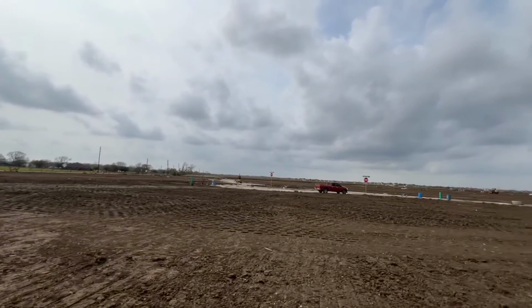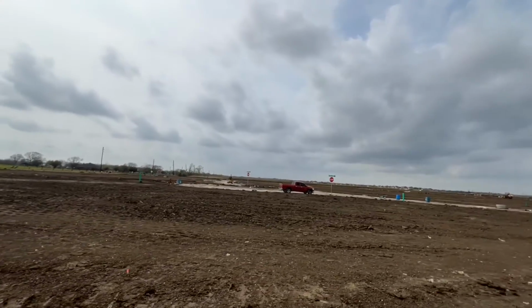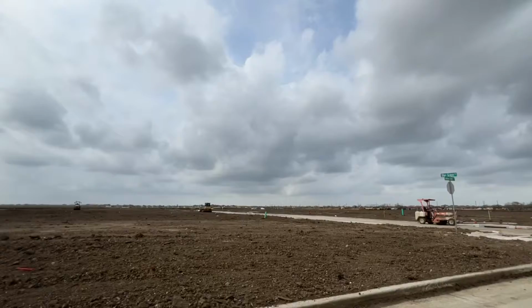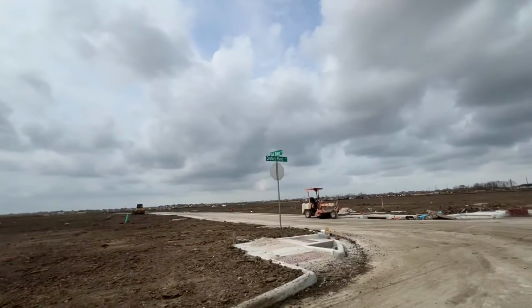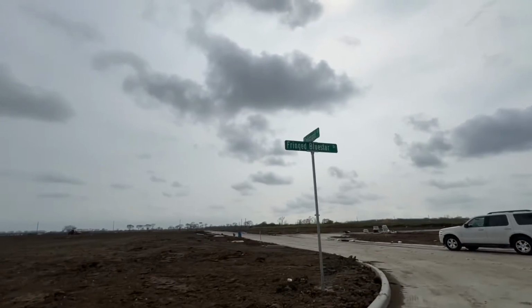Well, I hear that the streets are talking, and I see what the streets are talking about. The streets are in the Canterra Creek community. And so you know what that means. If the streets are in, then the selling begins. Let's find your new home.